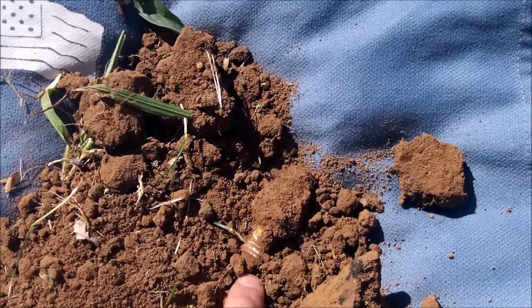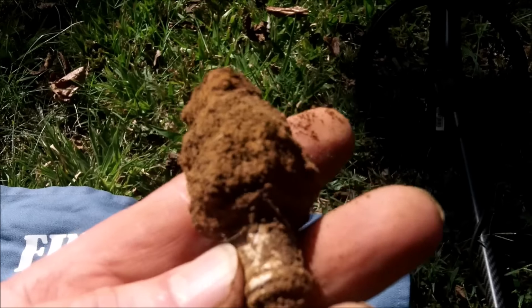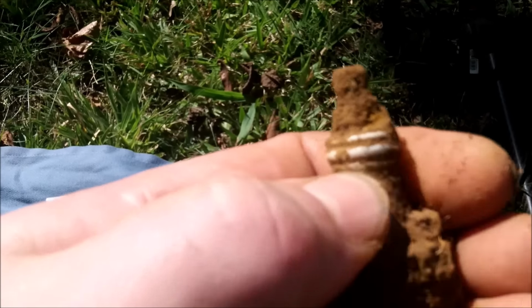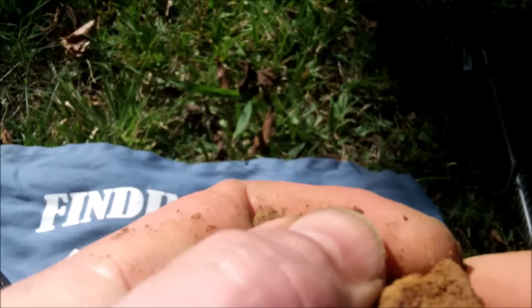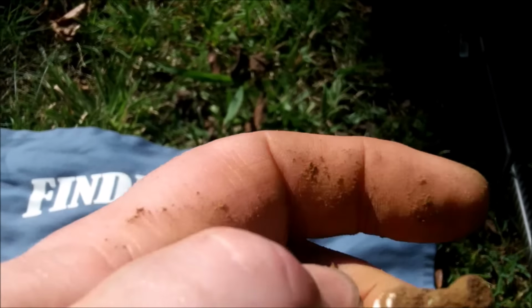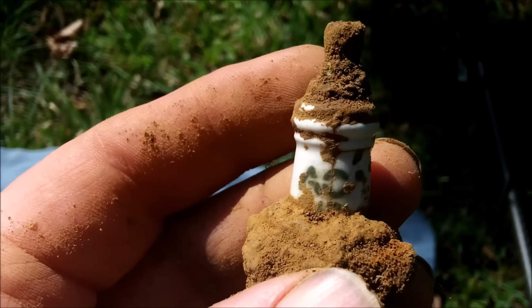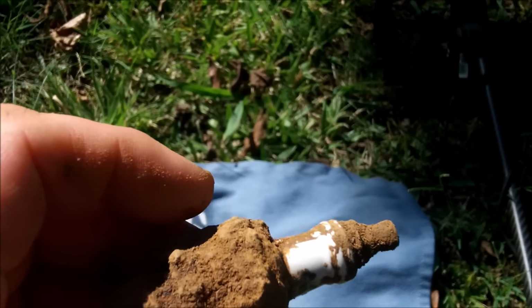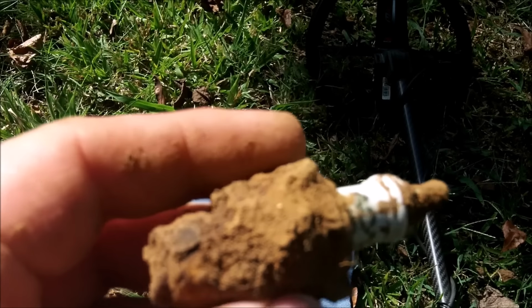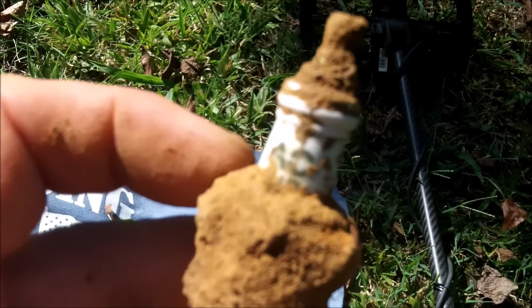Look at that. The reason I can tell it's that old is the amount of rust built up on the rest of it. But yeah, that was definitely throwing the signal off. But it was still good enough for me to want to see what it was. And looks like I have an AC Delco spark plug. Can't quite make out the part number, but hopefully I can get that and look it up and see what kind of vehicle this spark plug fit. Might even be a lawnmower, motorcycle, car, truck. It's fun to look up the numbers and see what they were working on way back then.